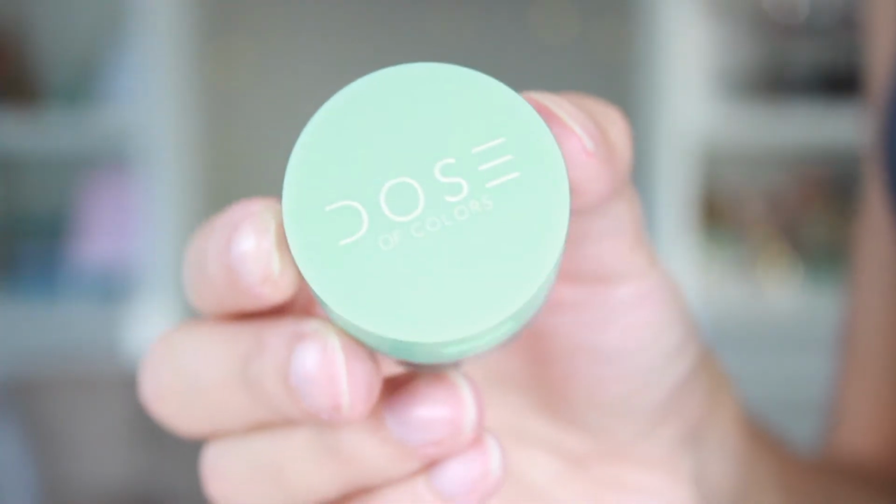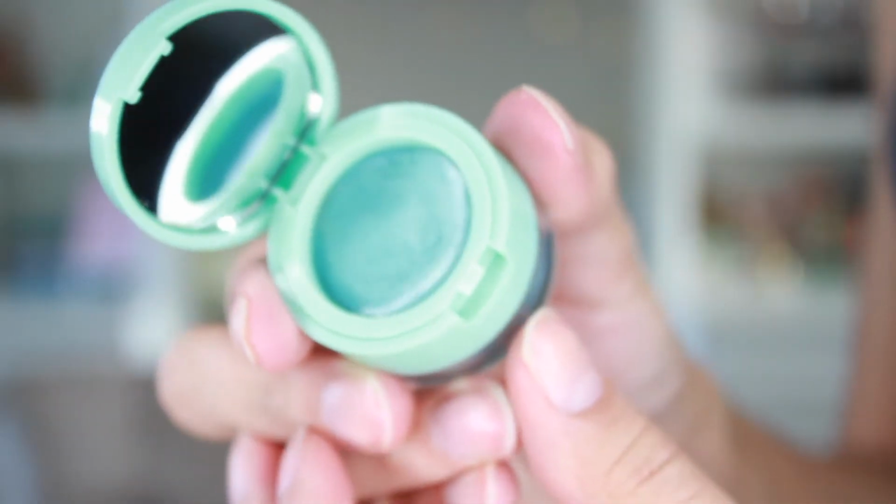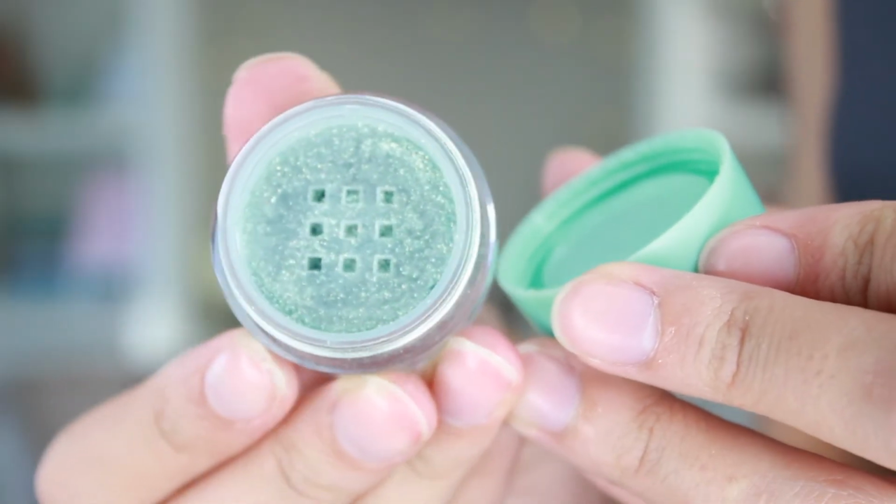These are really cool. You have on one side a cream shadow that you can use as a primer, and it's got a bit of a metallic finish to it. This is what this one looks like. So it's actually kind of sheer. It's not super opaque, but what these are used for is to adhere this loose shimmery glitter powder that screws off on the bottom, and this is absolutely stunning.